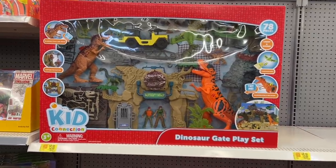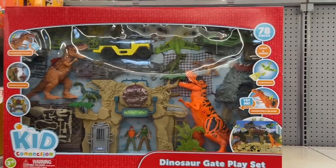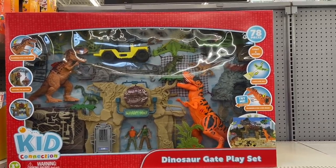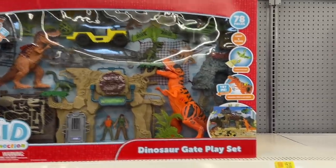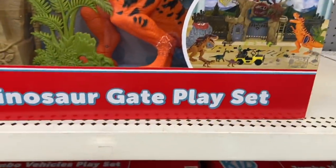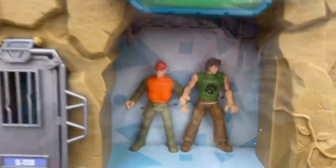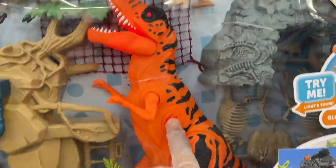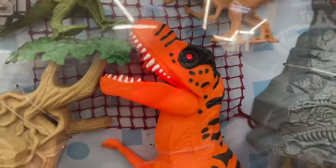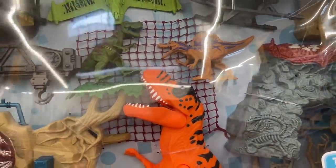Look at this, you guys. Look at how big this box is. This is Kid Connection. The other day I found, I think, a baby doll set, but this is the dinosaur gate play set. And look how big this is. It comes with the two characters right here. Oh, look, the dinosaur lights up. It's 78 pieces and it has lights and sound.